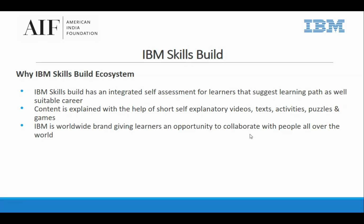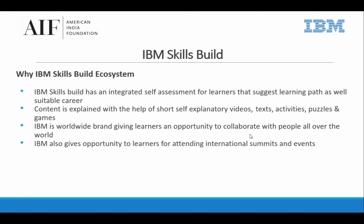As I said earlier, IBM is a well-renowned worldwide brand that everybody knows. So any learning opportunity that you get through this platform always has a lot of credibility in the market, and that will help you whenever you seek employment. It also gives learners an opportunity to attend various international summits and events. I'll talk a little more about that later in the session. So it gives you a free opportunity to participate actively and hear some of the industry experts speaking on various topics.